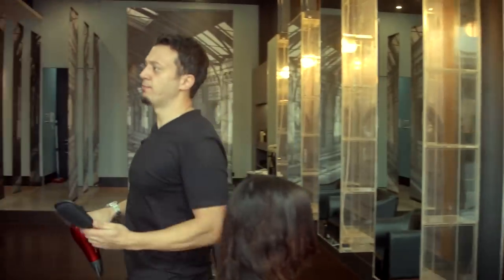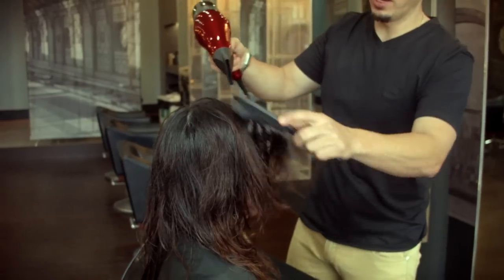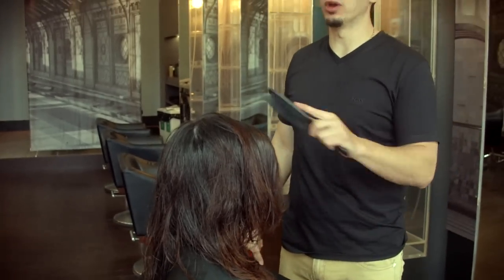So even when I, every blow dry I do, I use a paddle brush. I like the flat brush and pre-dry all the hair that I do. For me, it gives me a really good indication of how the hair's drying. I think round brush blow dries aren't irrelevant.